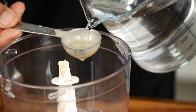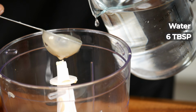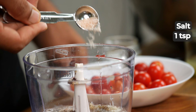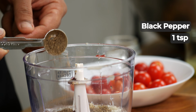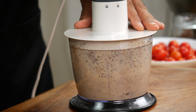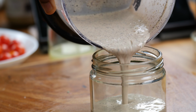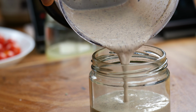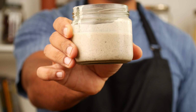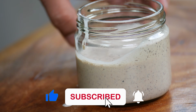I'll also add 6 tablespoons of water to thin it out, and you can add more or less water depending on the thickness of the dressing that you desire. Finally, some salt and pepper to taste. Whisk or blend until you get this smooth, creamy consistency. So the final result will be this creamy and smooth liquid that's blended in so well, and this stays fresh in the fridge for up to a week. So you can make a batch of it if you're somebody who falls in love with this salad dressing and use it until you're bored of it.